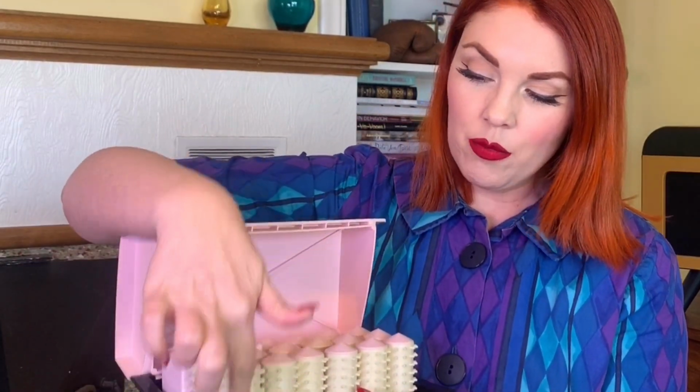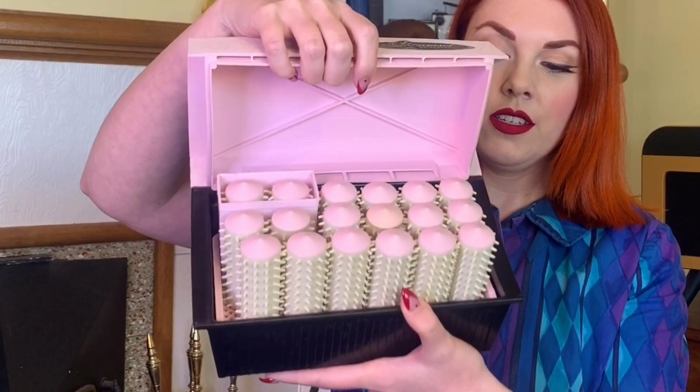Let's talk a little bit more about these curlers. So I did a little bit of research, and these are unique because, as it says, Steamset. So you use this pink cup, 6 ounces of water, and you pour it into the base. And then it heats the curlers with steam.